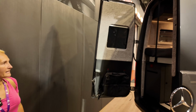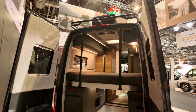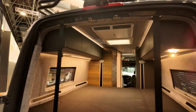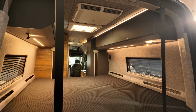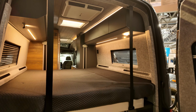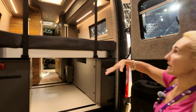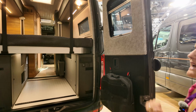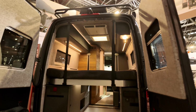So looking into the back here, in the rear we can see this has got the drop down bed. So if you want extra storage space, this could be the ideal model for you, because what you're going to be able to do is raise it up if you need to get more equipment underneath, and then choose which height you want to sleep at basically. This here as well has got an air conditioning unit fitted, as we can see there. Let's go in and take a closer look.